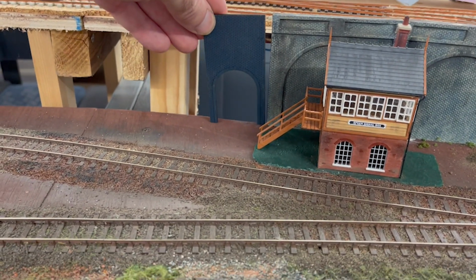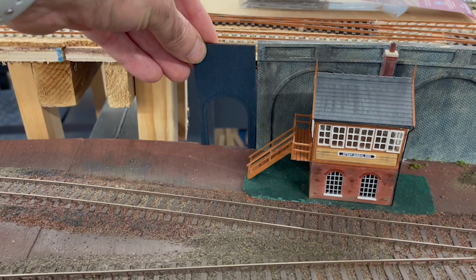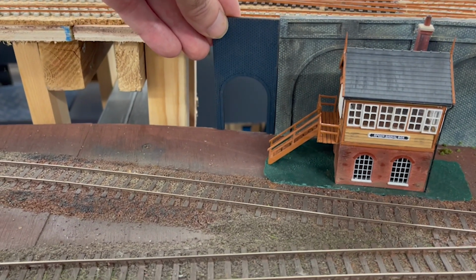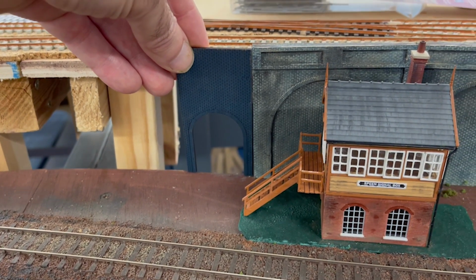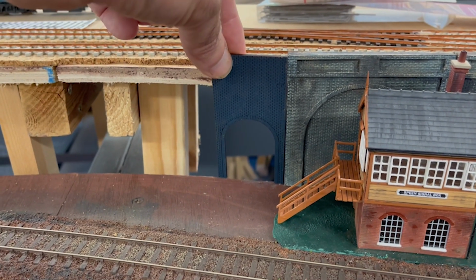So option one is, rather than going for the full length arch section, to put a mini section in there representing what would be effectively a foot tunnel. I'd then build that back out about 6 inches, so it disappears off into the darkness. And that's option number one.